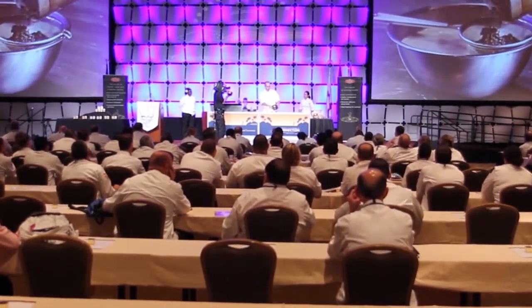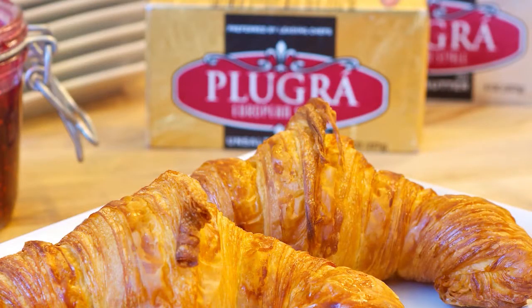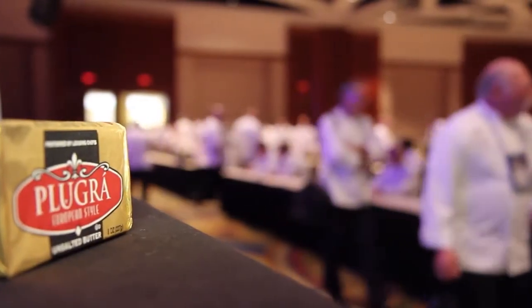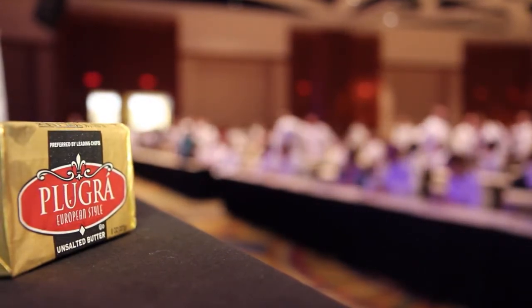What about other applications? Other applications are croissants, for example. In croissants, again, the low moisture content really helps make those nice laminated layers. Puff pastry, the same. If you were to take brioche, a sweet bread, two recipes, one has brand A, one has Plugrá, you'll see that the Plugrá retains more moisture in the bread. It completely changes the flavor, improves it, and it'll make a more tender bread. So in my opinion, it has to be for puff pastry, it has to be for croissants. Brioche, it's only going to make it better.